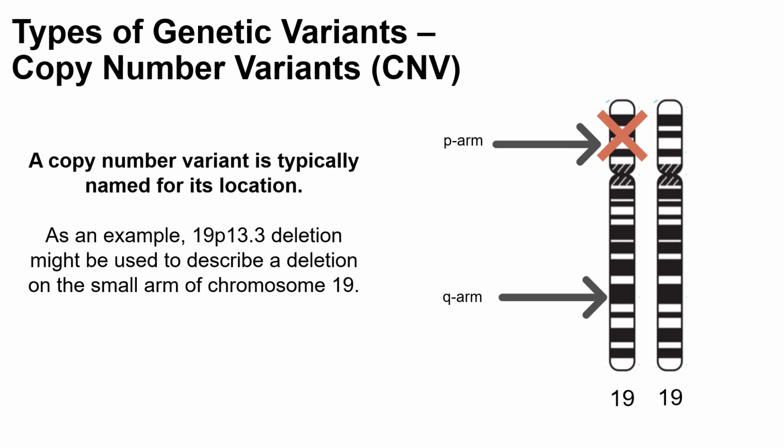You can see that chromosomes have a banding or striped pattern. This is actually what they look like under the microscope. The 13.3 of 19p13.3 tells us exactly what band or stripe of the chromosome has the deletion.